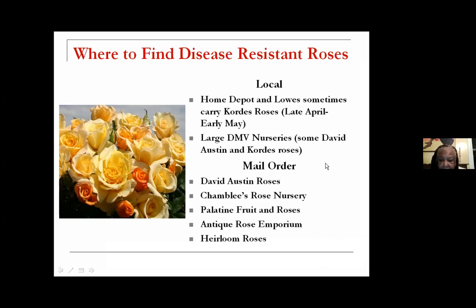The Antique Rose Emporium carries roses like Zephirine Drouhin that I showed you earlier, and Peggy Martin. They also carry a small selection of roses that they have bred that are disease resistant, that I haven't talked about tonight, like Belinda's Dream. That's the name of one shrub rose that's pink and very disease resistant in our area.